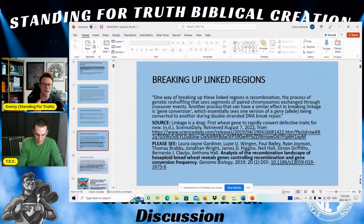The process of genetic reshuffling that sees segments of paired chromosomes exchanged through crossover events. Notice this. Another process that can have a similar effect in breaking linkage is gene conversion. So you have linkage being broken not just by recombination, but also gene conversion, which essentially sees one version of a gene being converted to another during double-stranded DNA break repair.